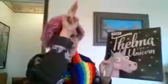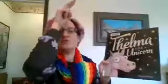And let's learn the sign from ASL for unicorn. And we cross our 2 fingers like this. This is also the letter R. And we're going to put it on our forehead. And then we're going to pick our hand up like we have a long, beautiful unicorn horn. And let's read our first book, Thelma the Unicorn. And this is by Erin Blabley.